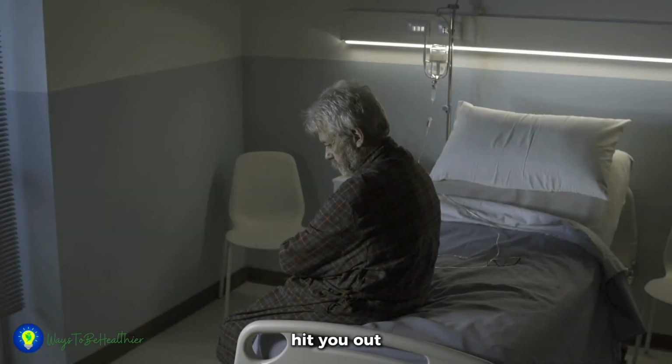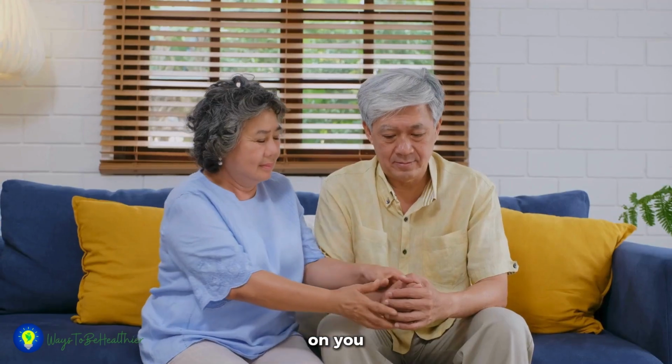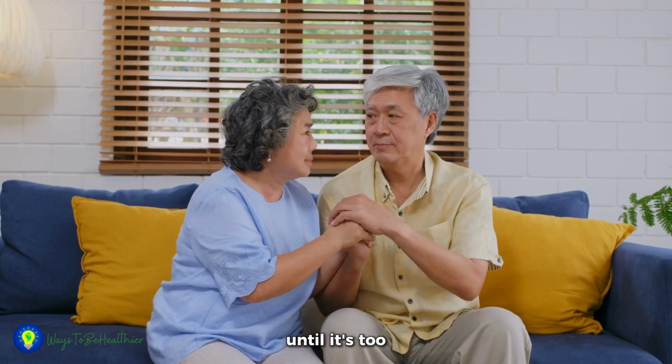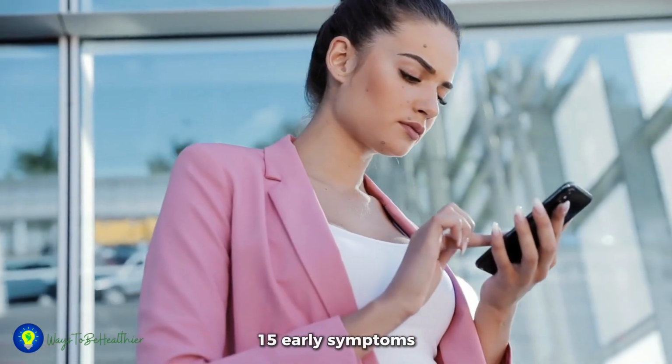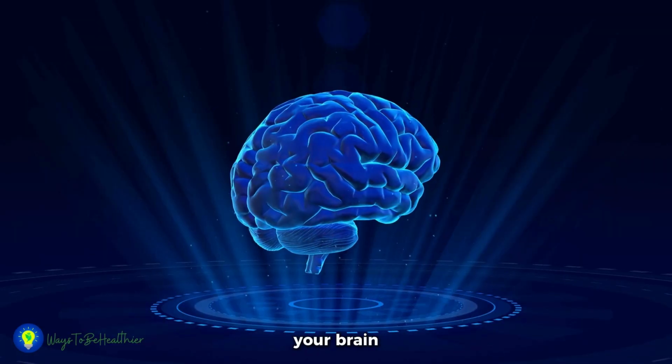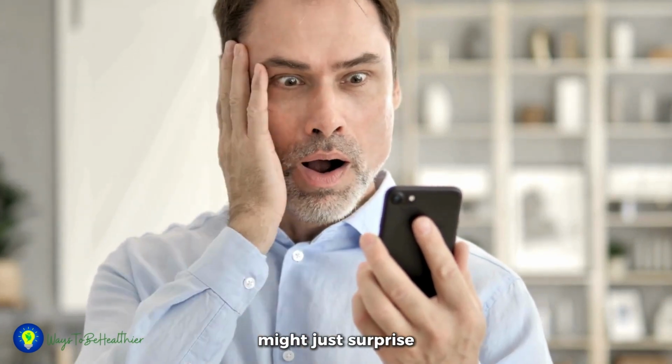Dementia doesn't just hit you out of nowhere. It sneaks up on you with subtle signs that often get brushed aside until it's too late. But if you can spot these 15 early symptoms now, you can take steps to protect your brain. Stick around because sign number 7 might just surprise you.